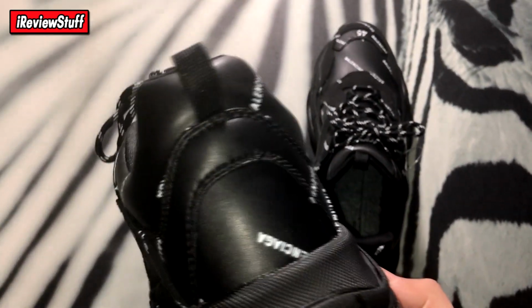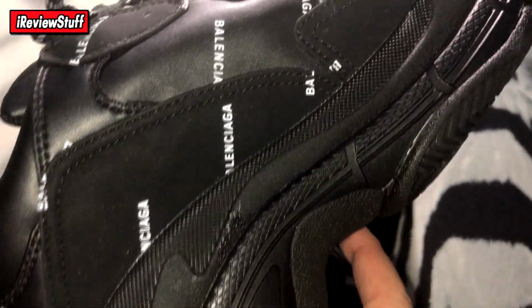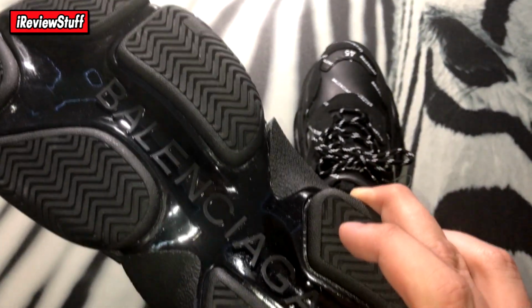Here's the back of this one. Got the pull tab. There you go. Y'all see it. Even the stitching super clean. There's a 45. Stitching's nice and clean. There's no real distressed look to these either, which I kind of like because they're kind of clean. Balenciaga on the bottom.